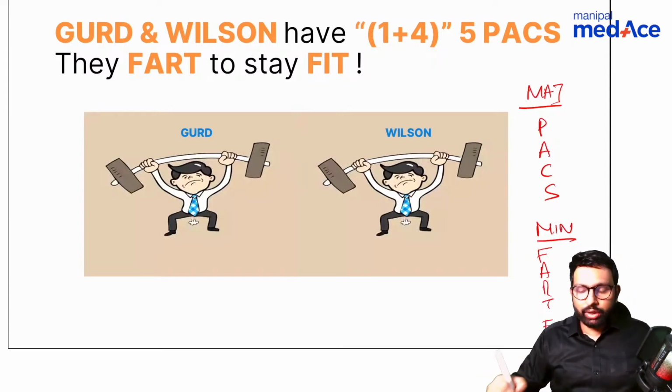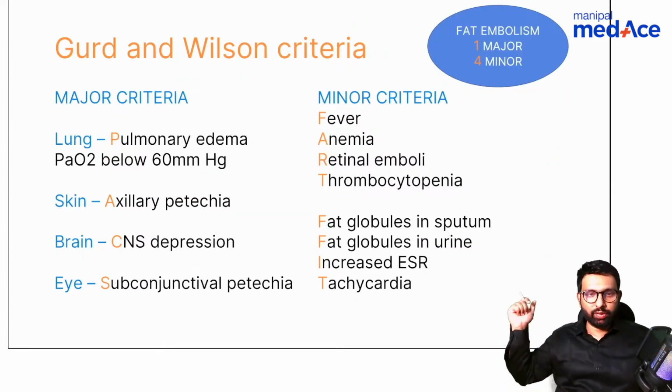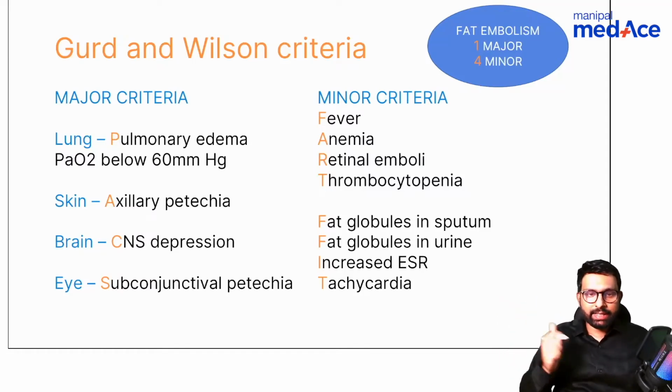Okay, and then how do you diagnose them? One major and four minor criteria is suggestive of fat embolism syndrome. So look at this. You can take a screenshot of this. This will help you remember Gurd and Wilson's criteria. Major criteria: lung is pulmonary edema, skin is axillary petechiae, brain is CNS depression, eye is subconjunctival petechiae.